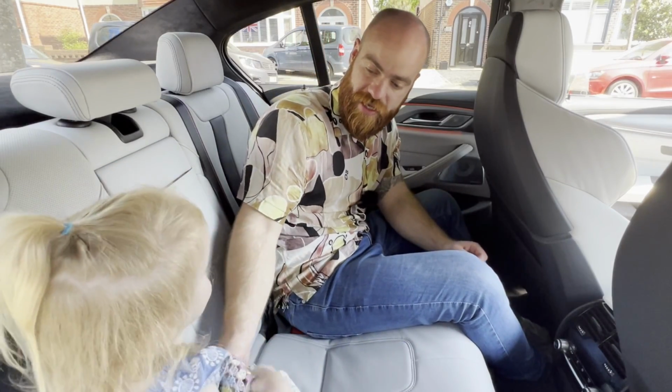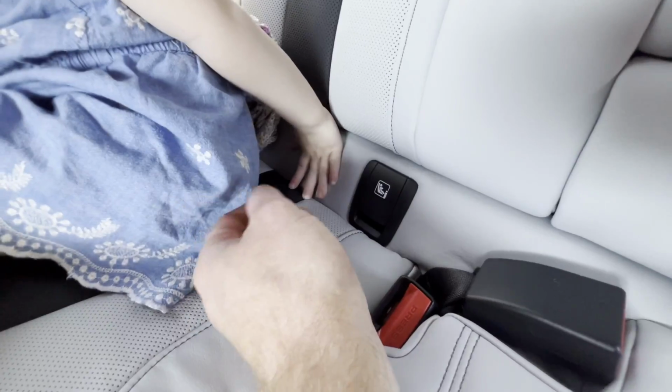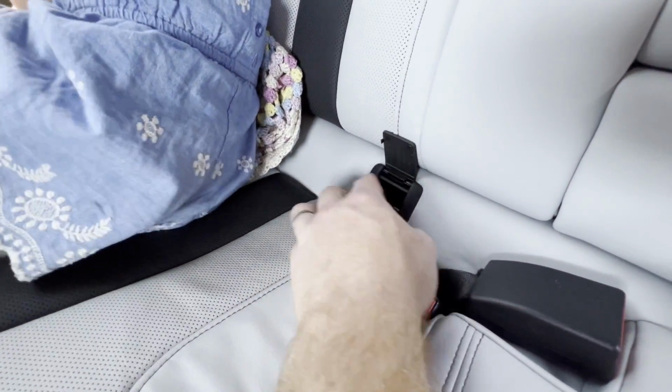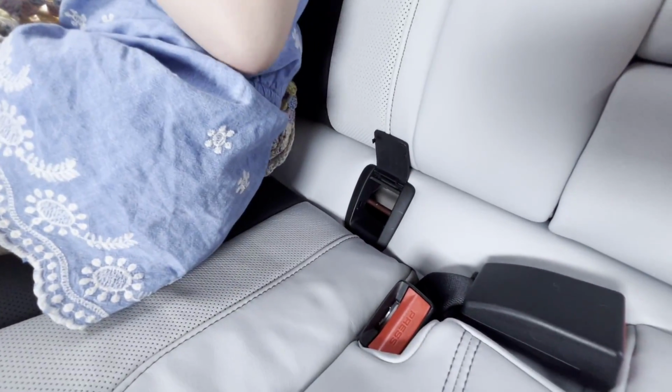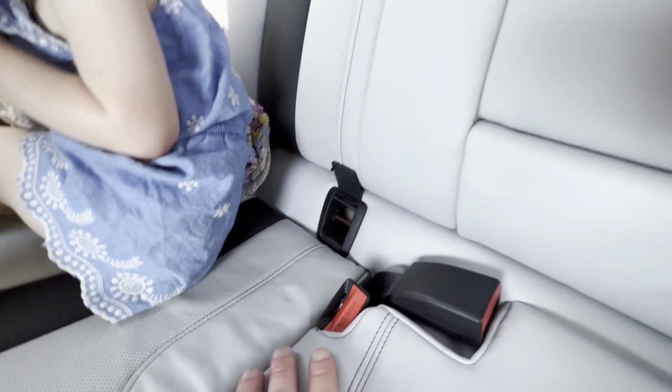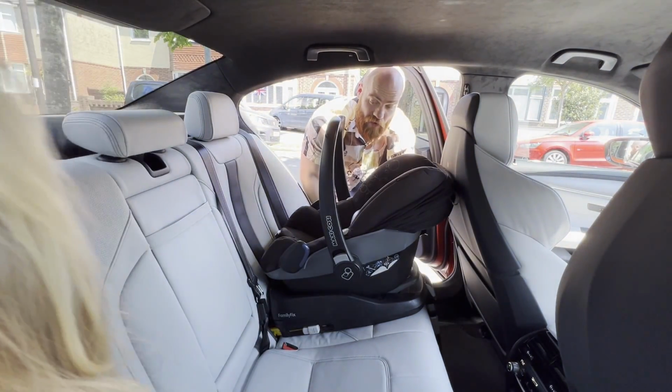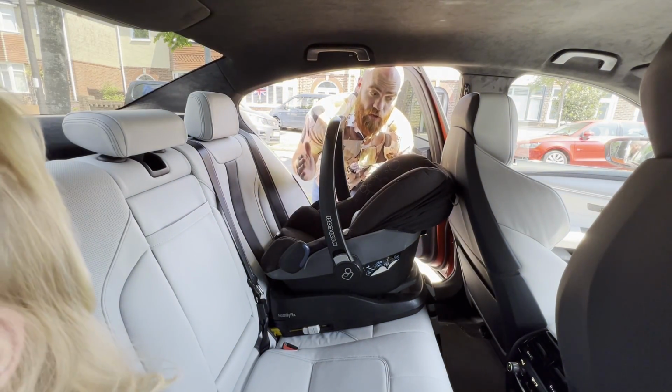So let's have a look and see what child seats fit in the back, yeah? Now I really love the Isofix flaps that BMW have, look. Open them up and you've got so much clearance. You haven't got to worry about scratching the leather when you slide in the Isofix. So the passenger seat in its normal position, a rear-facing baby seat, Isofix, won't actually click in.